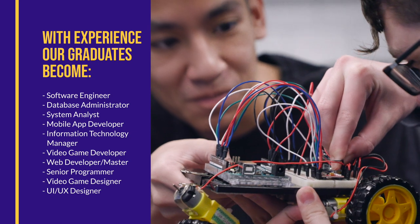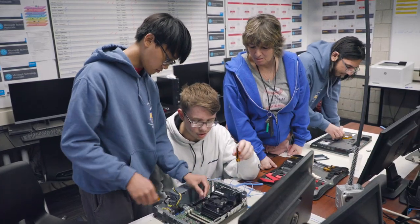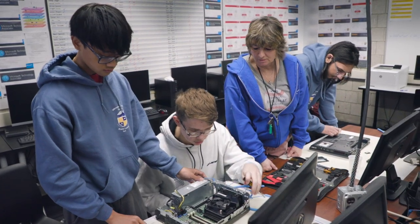At Greater Lowell, our students are given the tools required to tackle information technology and to take advantage of all the opportunities the field provides.